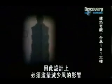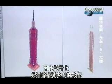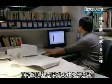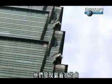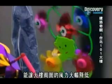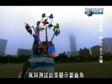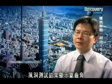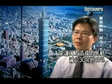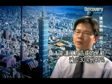Taipei 101 is so massive that finding ways to minimize the effects of wind is a vital element of its design. Engineers and scientists begin with the building's exterior. They find that by using re-entering or saw-toothed corners, the flow of wind around the building is drastically reduced. The results of wind tunnel testing show the re-entering corners help to reduce the dynamic wind response by 30 to 40%.